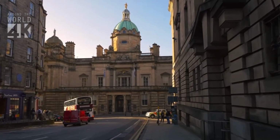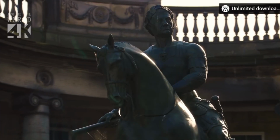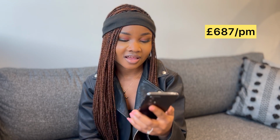While housing costs in Edinburgh are quite expensive, it is still relatively cheaper than London and the cost of living is quite affordable. The monthly cost of living in Edinburgh is £687. I really should start reconsidering my lifestyle.